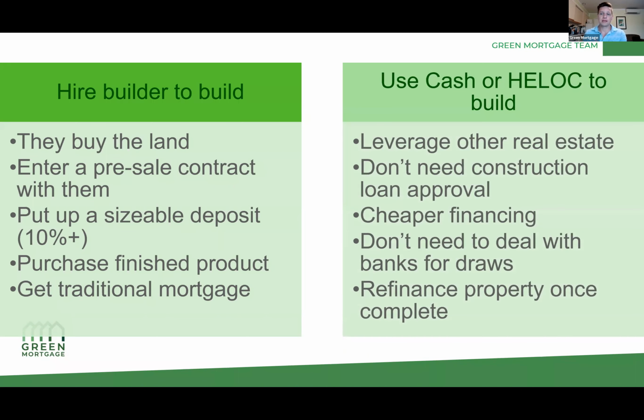Another option is to either use cash or to use a HELOC to do the build. And so if you leverage other real estate, and let's say that you have a home, you can actually get a home equity line of credit against your own home. Then you wouldn't need a construction loan approval for the purchase.